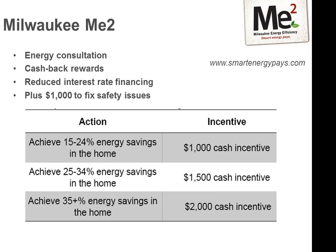And then lastly, if you are in the city of Milwaukee proper, there is another program there called Milwaukee Me2. There's the website, smartenergypays.com. You can get either free or low-cost energy assessments and consultations. There's cashback incentives, as you see listed on the screen there. You can get reduced rate financing. And there's also additional monies available to help fix safety issues like combustion problems or electrical problems or something like that. So this one's based on how much energy you save over the baseline. So the energy consultant comes out, sees what you're doing, establishes your baseline, and then you make improvements to your home, and then they measure that again, and then you get up to a $2,000 cash rebate based on what you did there. That's on top of whatever you would have gotten from your utility.